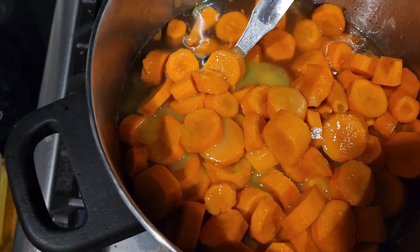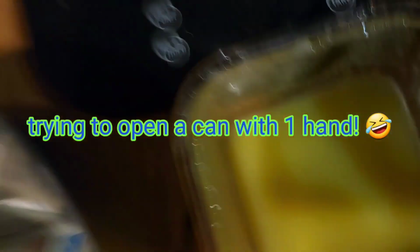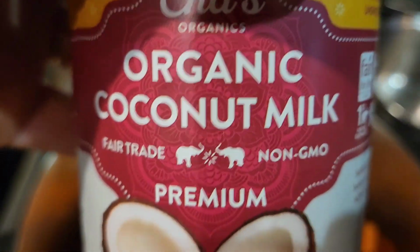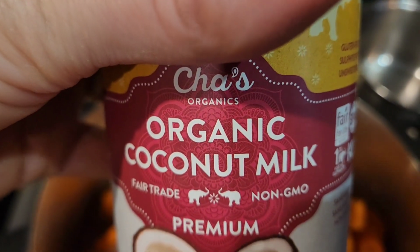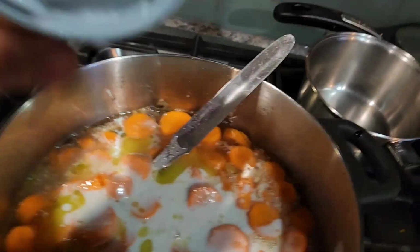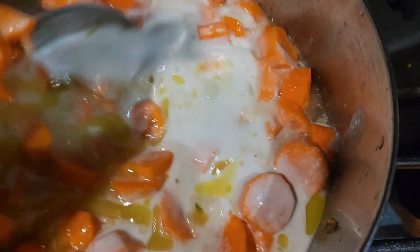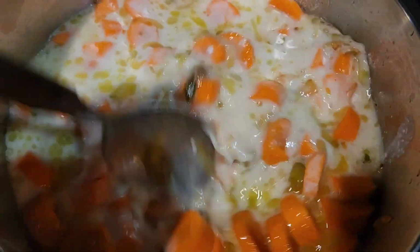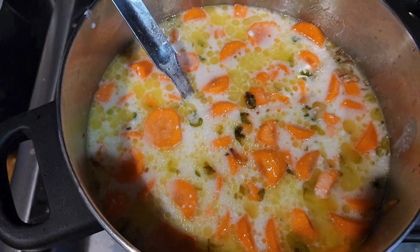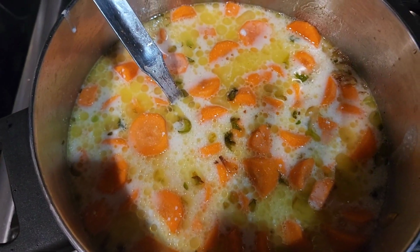And then I have a can of this full-fat coconut milk. Definitely look for the full-fat kind, because I know there's a lot of light stuff on the market. It's not as good. You want as much fat as you can get. And then I'm just going to simmer this down for probably 20 minutes. I've already salted it, so we're good to go. Now we're just going to simmer it down and blend it.